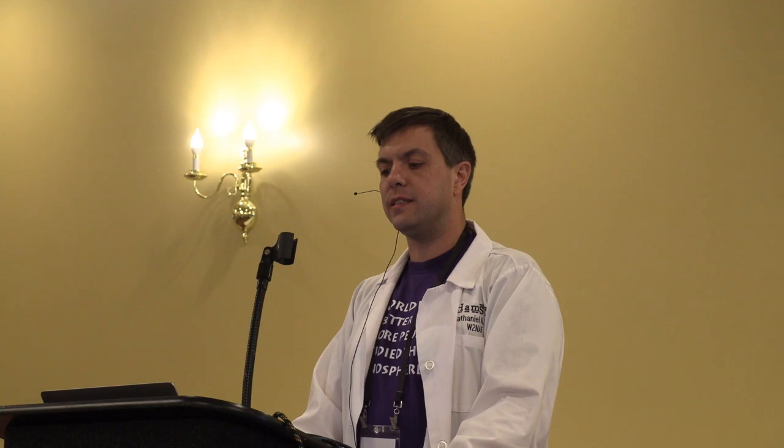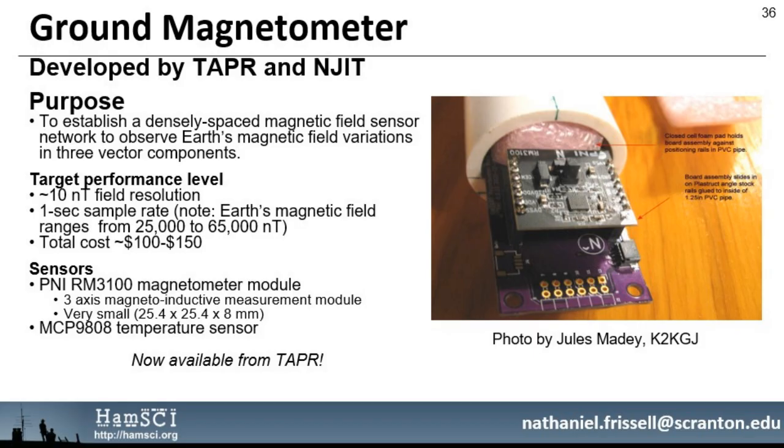The ground magnetometer is developed primarily by TAPR with additional inputs from NJIT. If you want one of these things, you can go talk to this gentleman over here, George. He will kit you out properly, so you can buy one of these today.